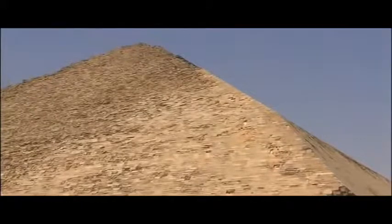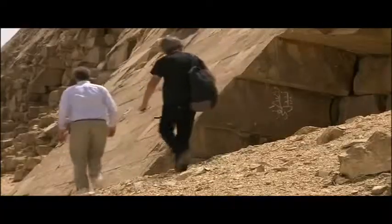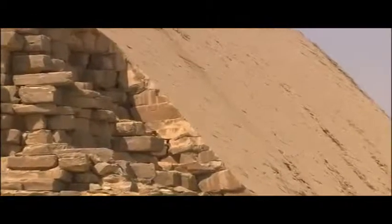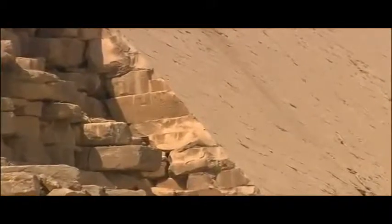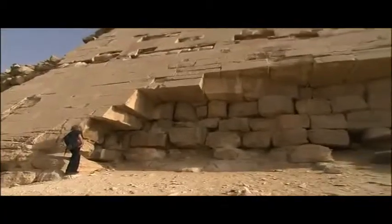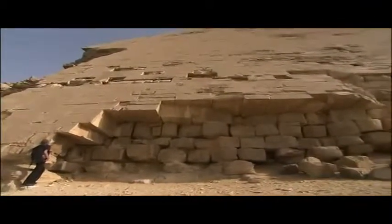Jean-Pierre and Bob are particularly interested in these magnificent casing stones. The outer layer is made of white limestone blocks that weigh between 4 and 5 tons and are up to 2 meters thick, twice as big as the stones positioned behind them. Architecturally speaking, this is a fact of major importance.